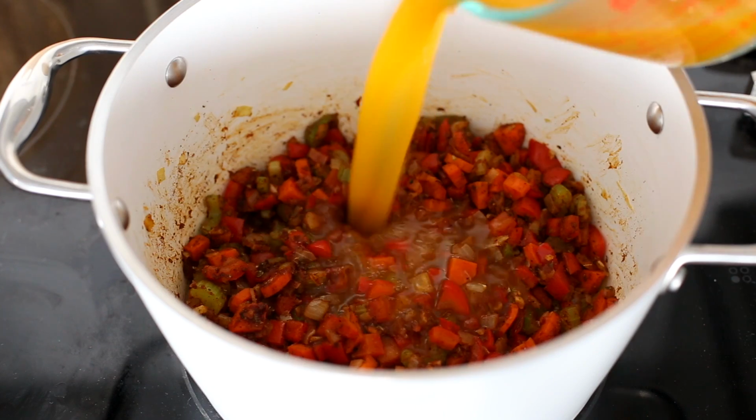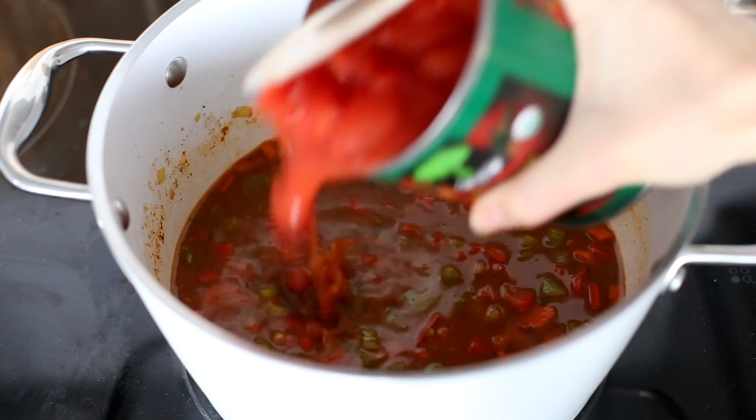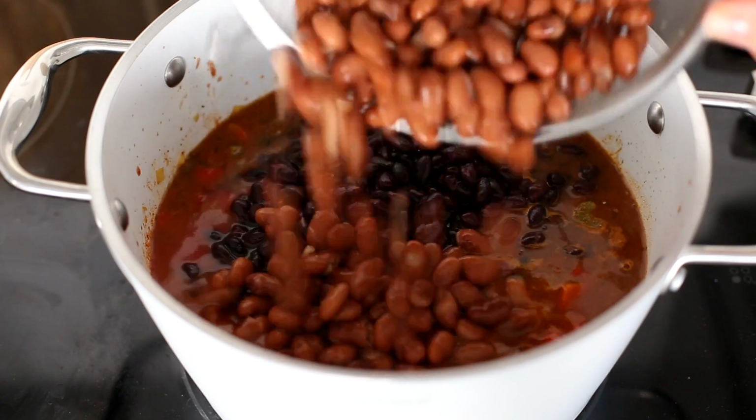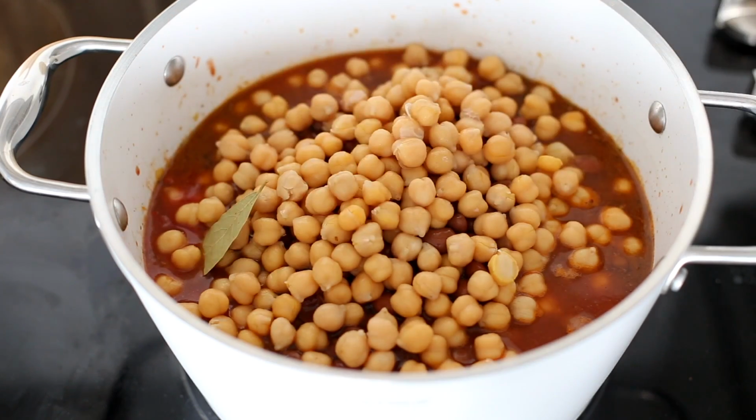After 2 minutes, add 2 cups of vegetable broth and scrape the bottom of your pot with a spatula. Follow with a large can of diced tomatoes, 1 can of black beans, 1 can of pinto beans, and 1 can of chickpeas. Finally, throw in a bay leaf and stir well.